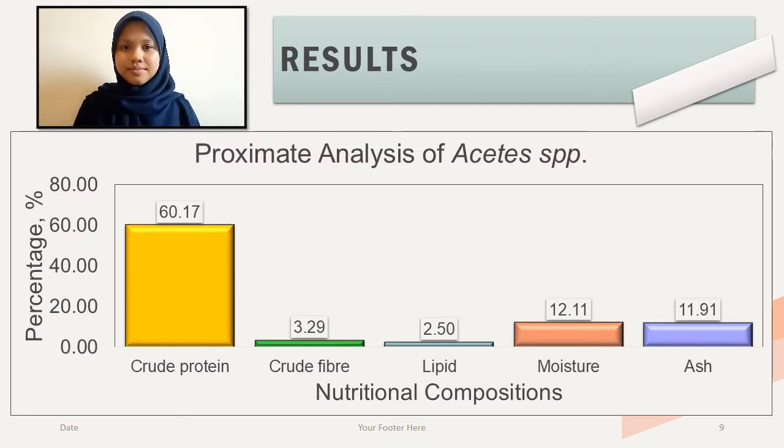In my results, based on proximate analysis of acetic species, the highest nutrition composition is crude protein, at 60.17%. Meanwhile, the lowest nutrition composition is lipid, at 2.50%. Next, the second lowest nutrition composition is crude fiber, at 3.29%. However, moisture and ash are in between, at 12.11% for moisture and 11.91% for ash.